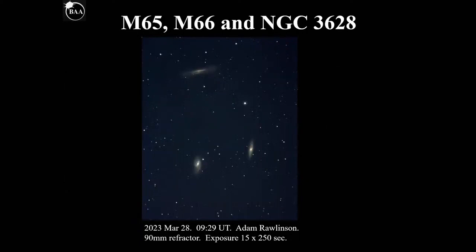Another nice grouping of galaxies to be seen with relatively small telescopes are M65, M66, and the fainter NGC 3628. M65 is the linear galaxy on the right, M66 is the more spiral on the left, and the fainter NGC galaxy is up there. These can be seen in 5 to 6 inch telescopes quite readily. And this picture is taken by Adam Rawlinson, but I don't think it will show up very well on the screen. But if you look on the BAA webpage of observations, if you have a look at this picture, and it's relatively recent, it sadly shows something that's rather a sign of the times, because there are satellite trails crossing this in several places.